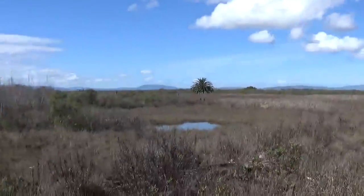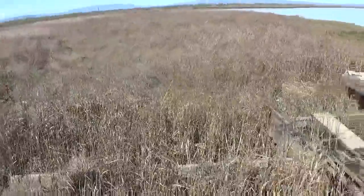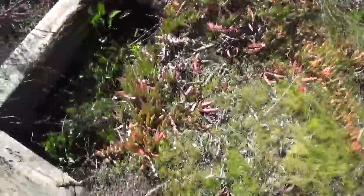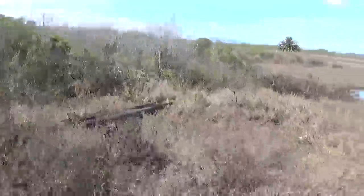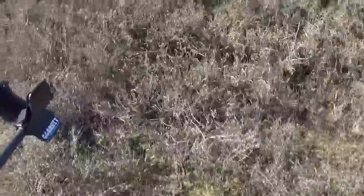Way over there is that palm tree out in the flat, watery, spooky area. This is actually deep. We're only a quarter mile off the San Francisco Bay. And I guess we can follow the animal trails through here. You guessed wrong. Okay. I don't know.